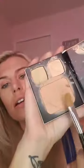All of the foundation has 50% pigment. Most other brands that you're going to look at in Ulta or anywhere are going to have somewhere between 18 and 23% pigment. So you're going to get a lot more color, a lot more coverage, and it's going to last longer. This little thing right here averages 6 months.